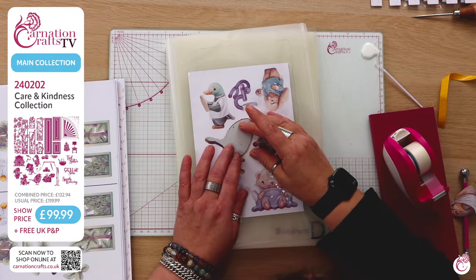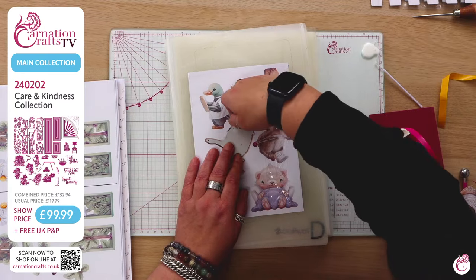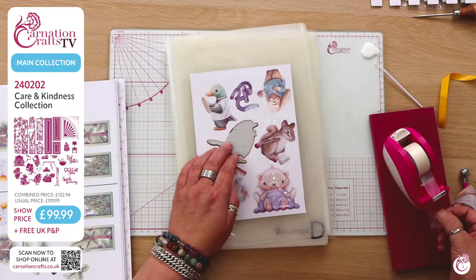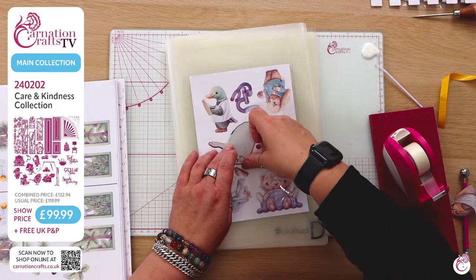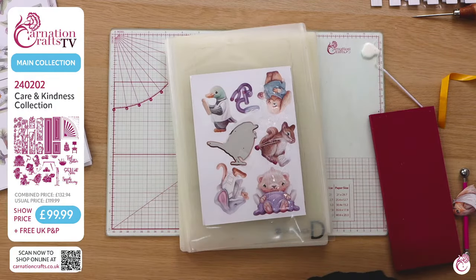Look at these. So pop your die on top. I'm using Cut Tidy, so I have an extra shim. I'm just going to use some reusable tape there, low tack tape, pop it down and place.